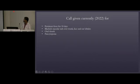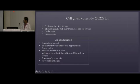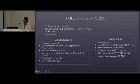Presently in 2022, she presented with persistent fever for 18 days, blackish maculopapular rash over trunk, face and ear lobule, oral thrush and pancytopenia in the index child. On examination, she was found to be stunted and wasted. Her BP was controlled on multiple antihypertensives. She had severe pallor. She had blackish macular rash over abdomen, chest, back, face and ear lobules. She also had features of pneumonia in the form of bilateral crepitations and tachypnea, and also she had hepatosplenomegaly.